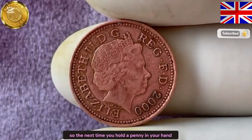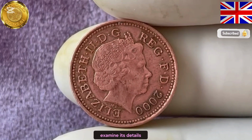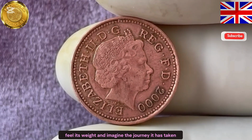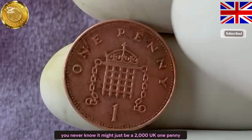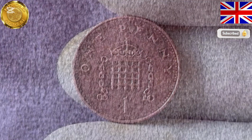So, the next time you hold a penny in your hand, take a moment to look closer. Examine its details, feel its weight, and imagine the journey it has taken. You never know. It might just be a 2000 UK 1 penny, carrying with it a legacy far greater than its size suggests. Coin 2.